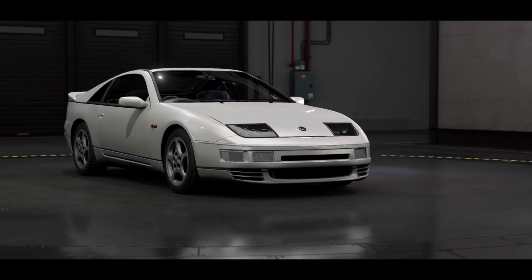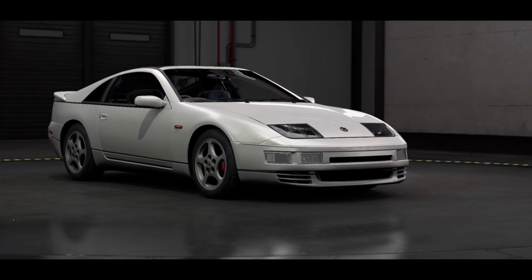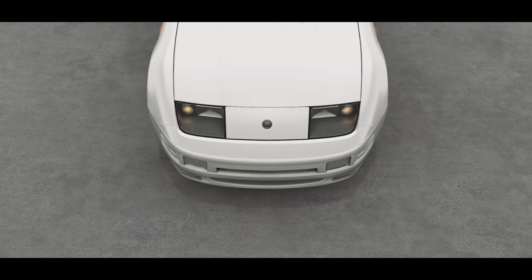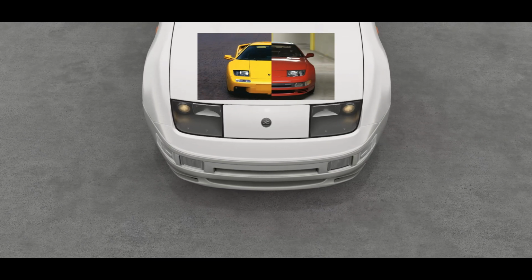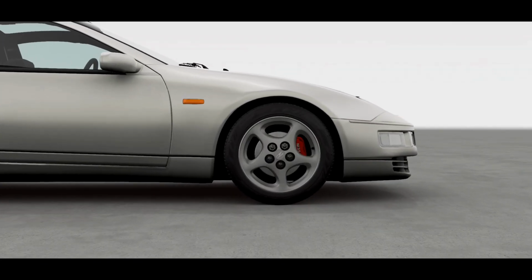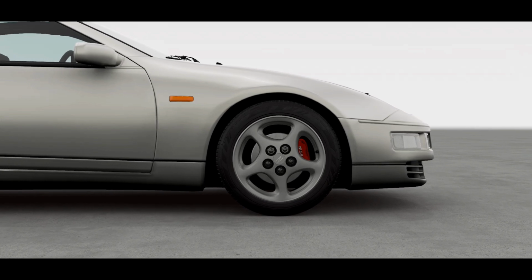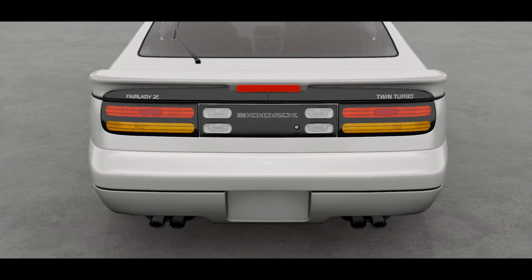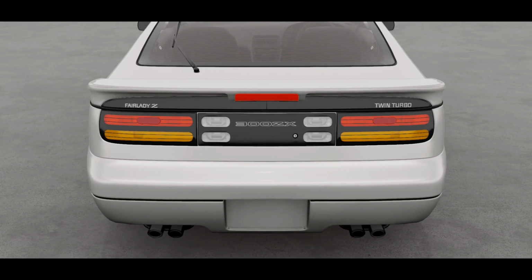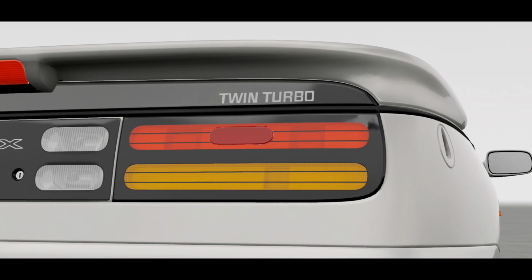The 300ZX styling is so clean and has beautiful smooth round edges with the wedge-shaped style. It's got the headlights that Lamborghini shared from Nissan for the last iteration of the Diablo in the late 90s. The classic rims with 5 spokes suit the side profile, with the brake calipers that you can see through. The rear end of the car looks so fine and clean. The taillights are nice with the 300ZX label in the middle, and you've got the twin turbo label if you got the twin turbo version of this car.